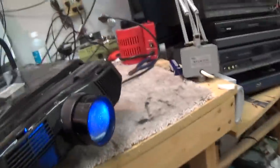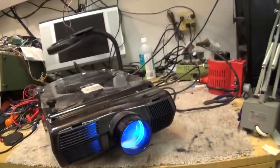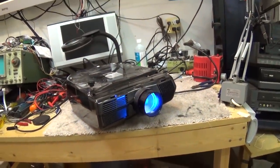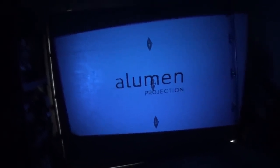But I tell you, this thing is just, I can look into that lens and it's not very bright. I could never look at my ViewSonic. It'd be like looking at the sun. It actually does throw a picture in the totally dark room here of my garage. It has a picture.